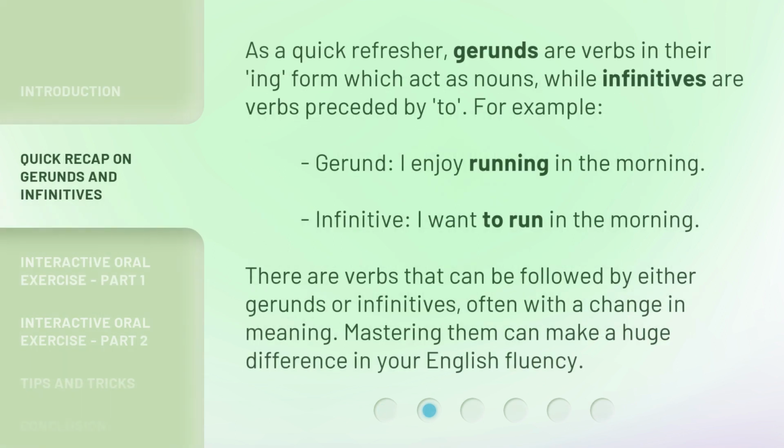As a quick refresher, gerunds are verbs in their -ing form which act as nouns, while infinitives are verbs preceded by to. For example, gerund: I enjoy running in the morning. Infinitive: I want to run in the morning. There are verbs that can be followed by either gerunds or infinitives, often with a change in meaning. Mastering them can make a huge difference in your English fluency.